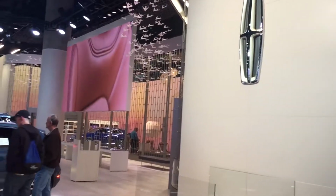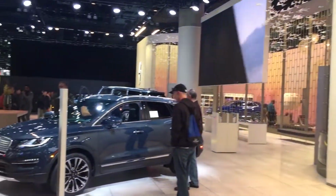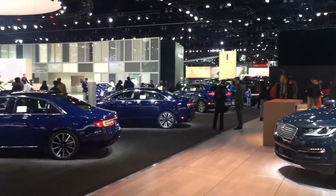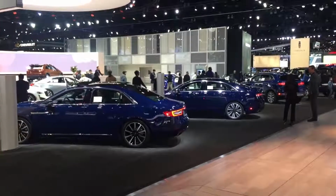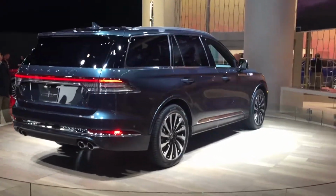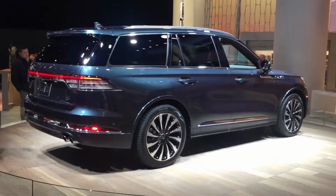The Lincoln display was gorgeous. Now that they have all of their line completely in tune with one another, same design cues and stylings, they decided to prominently display the new Lincoln Aviator. We haven't seen this car since 2005.